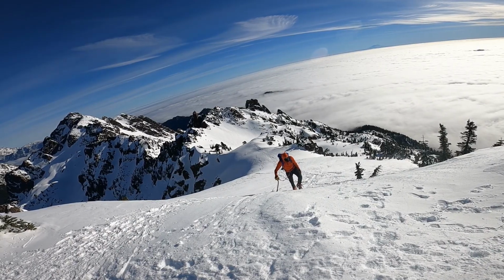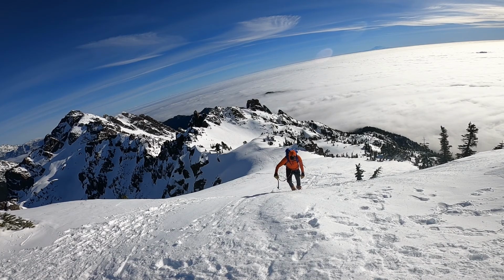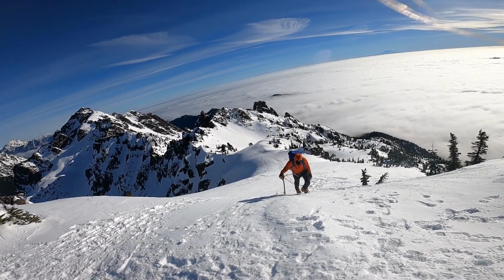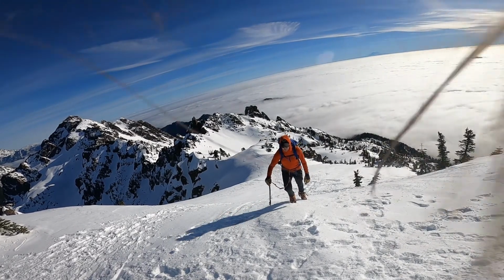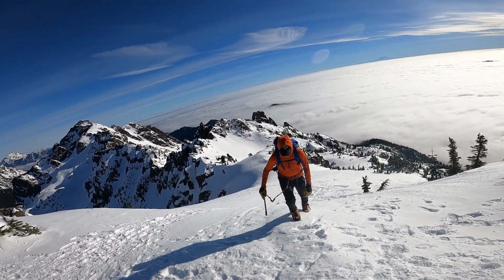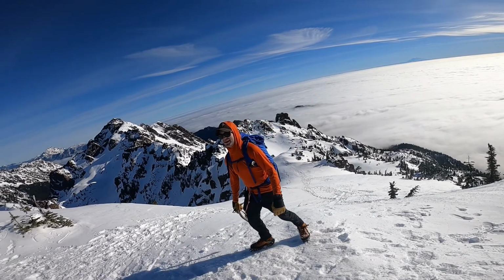Like I said, Mount Eleanor is a great conditioner. Here we are again. We frequent this mountain quite a bit since it's so close and doesn't take much prep or time. Wonderful conditions on this day.